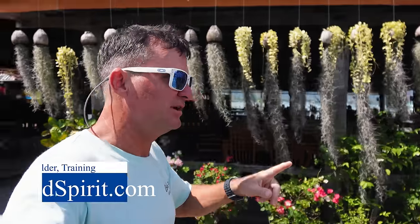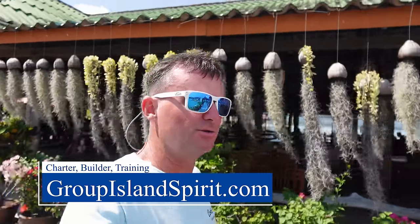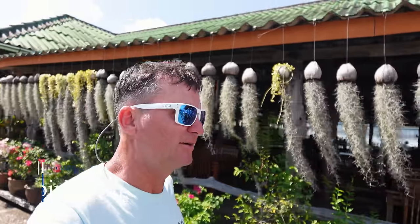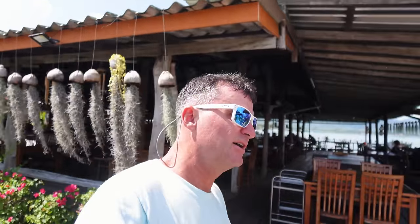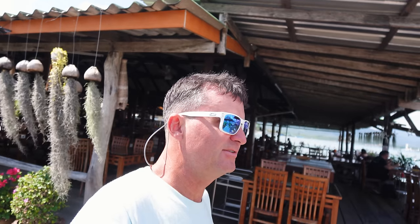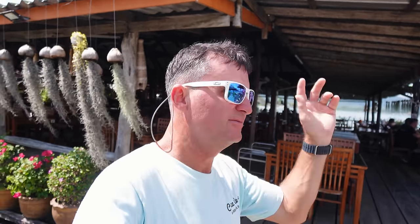But it is home of the Island Spirit charter base here in Koh Chang. I believe they have about a dozen or so boats based here. They have five or six, seven catamarans and about maybe as many monohulls. Kind of a cool spot to come. I've sailed here quite a bit, so I know the area quite well.